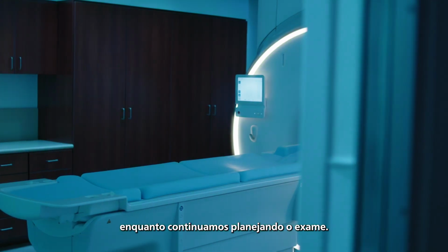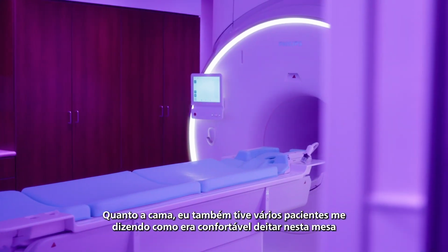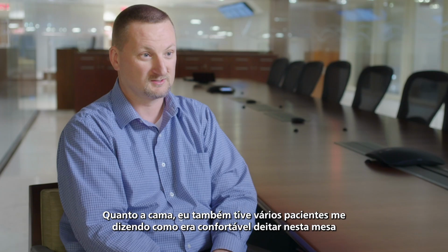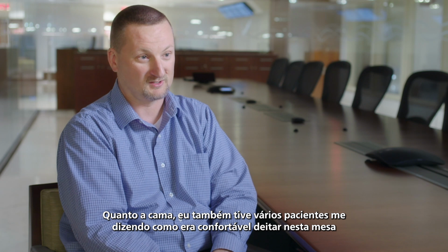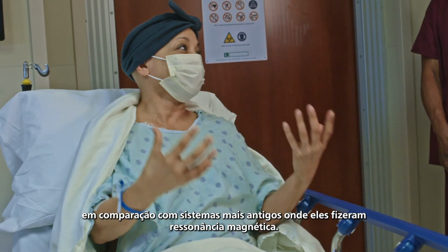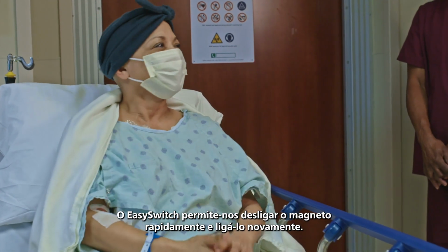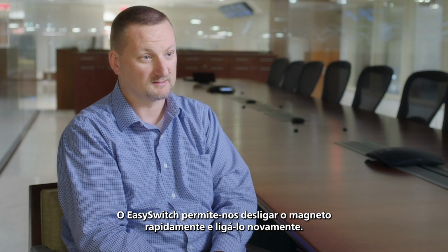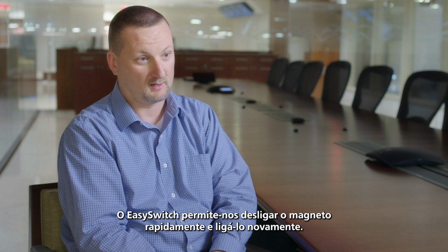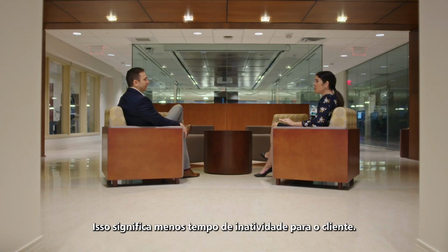The comfort mattresses too. I've had numerous patients tell me how comfortable it was to lay on this table compared to the older systems that they've had MRIs on. The easy switch allows us to ramp the magnet down quite quickly and bring it back up. So that means less downtime for the customer.